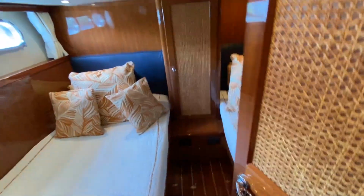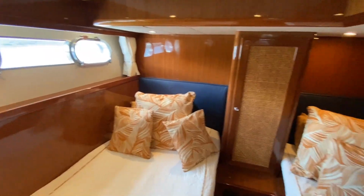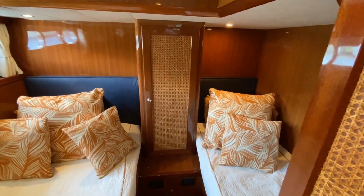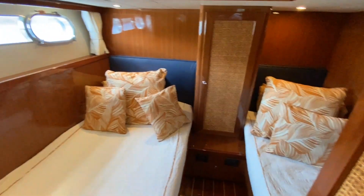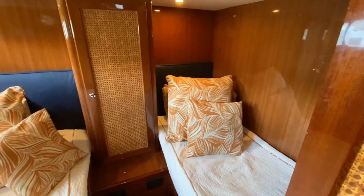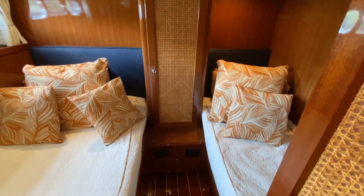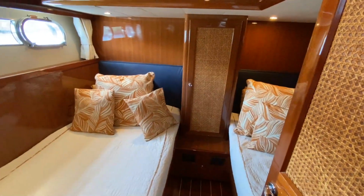And now if we go ahead and open up here, that'll lead us to the guest stateroom. And you'll see it's a very roomy guest stateroom. Great light. Over here you have what looks to be a double, and then on the other side a single, and you'll see a closet, drawer storage, but just a roomy guest stateroom.